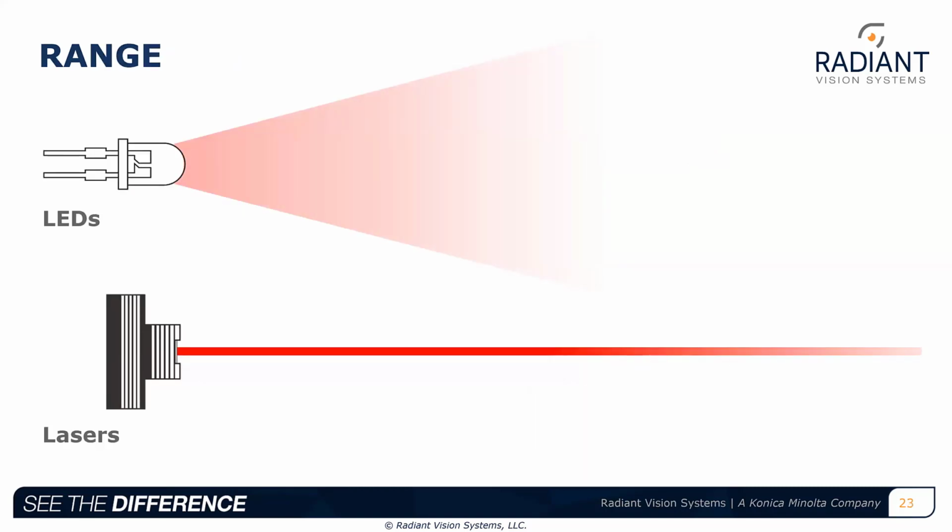Because of the differences in coherence, LEDs will lose power and dissipate much sooner than a beam of laser light, resulting in a shorter range sensing capability. Lasers maintain power across longer distances with more uniform beam quality on the points that are farther away. The range limit of either source depends on the initial power of the light source. You can get a more powerful source and sense objects farther away. A more powerful source may have safety implications though.